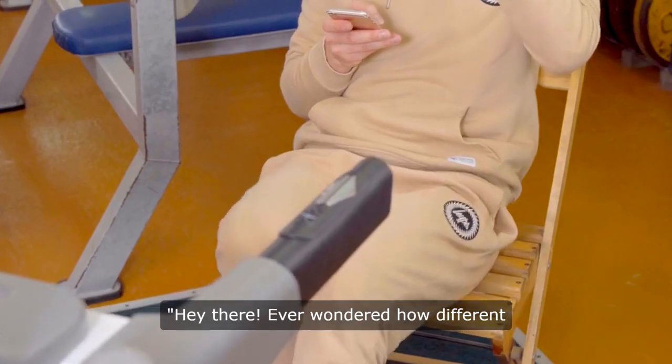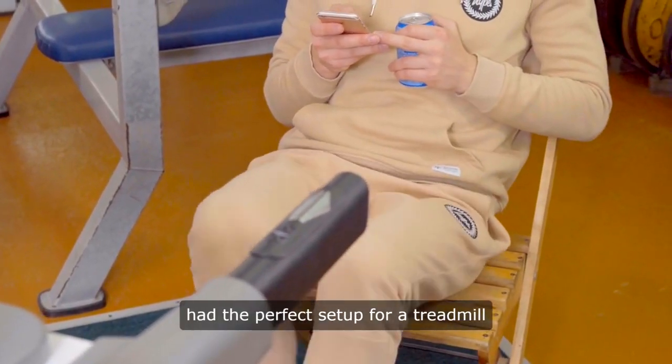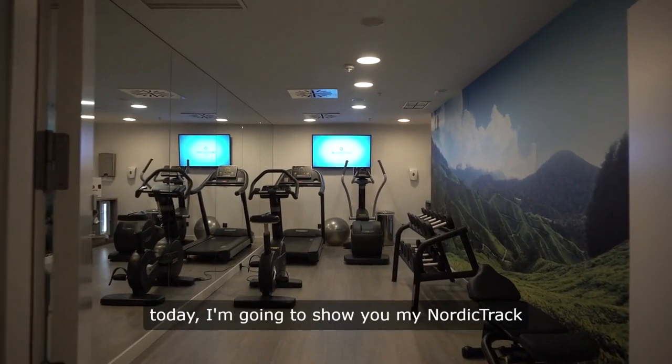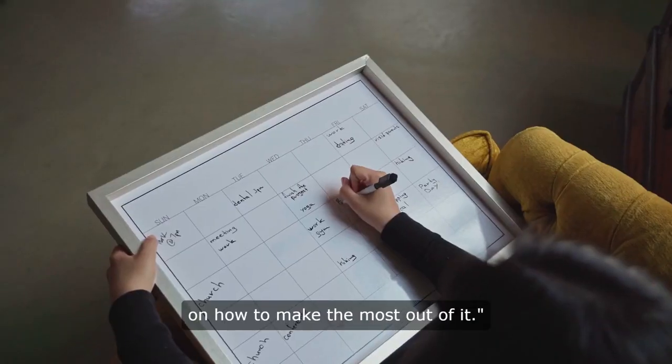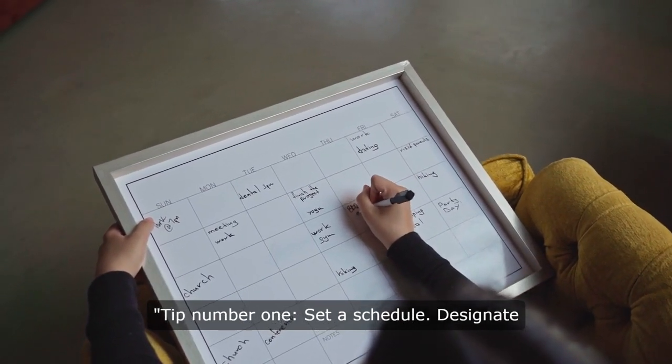Hey there. Ever wondered how different your life would look if you actually had the perfect setup for a treadmill desk? Well, wonder no more, because today I'm going to show you my Nordictrack setup and share some tips on how to make the most out of it. Tip number one, set a schedule.